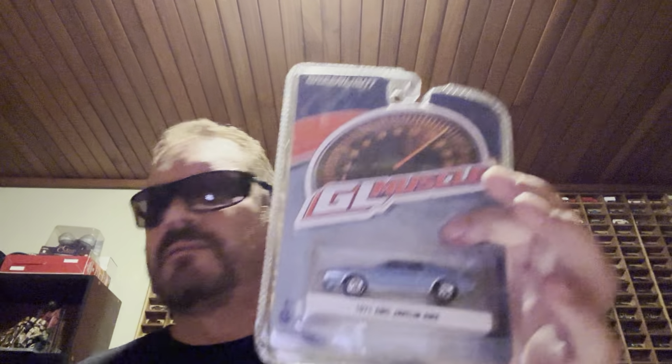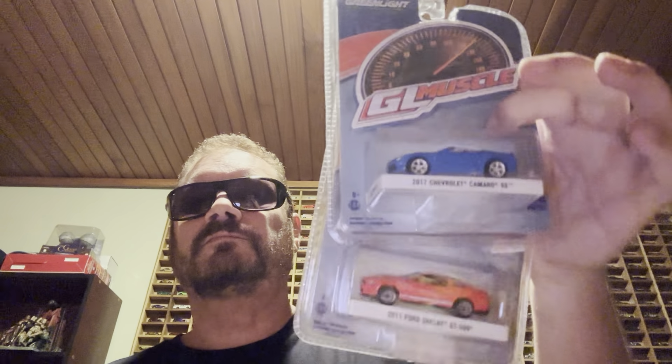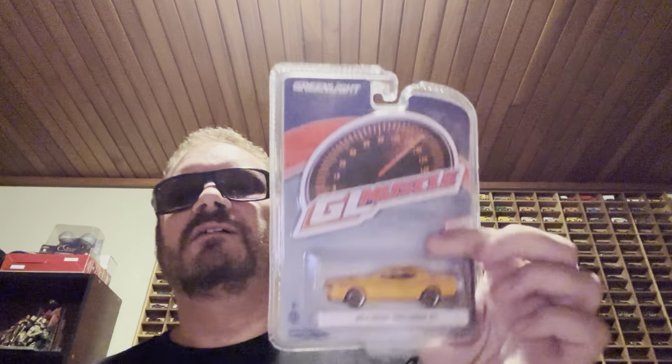I like those old, well, not really old, whoa, hello. Not the really old trucks, but the, what was that, a 70s? A little bit of shakage going on there. GL Muscle. That's pretty much it for the GL Muscle. Oh, that's a nice Shelby. The Challenger, that's a nice looking one.